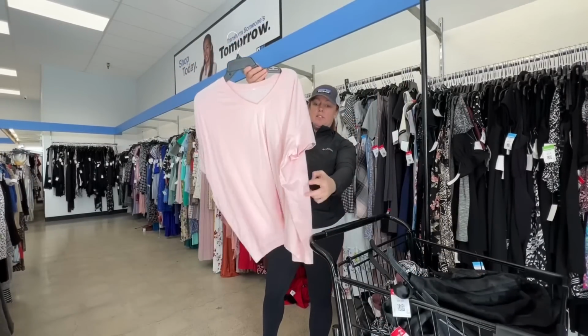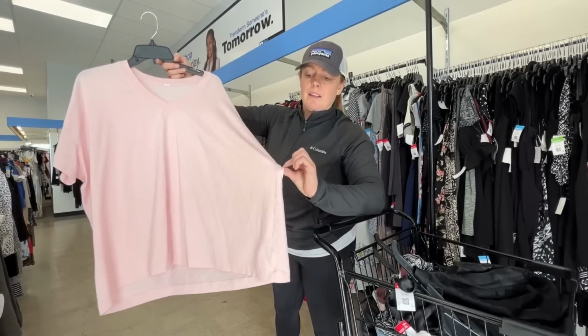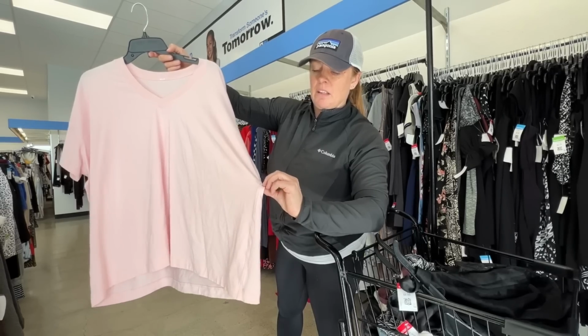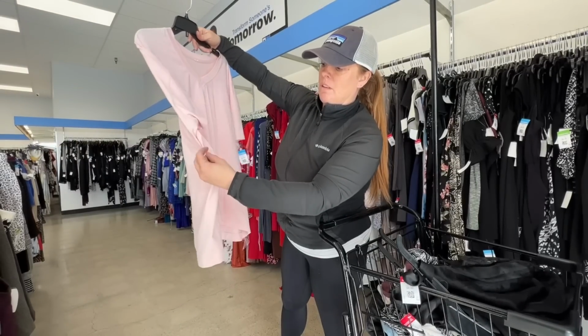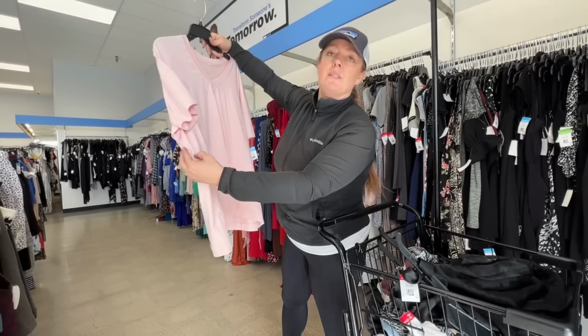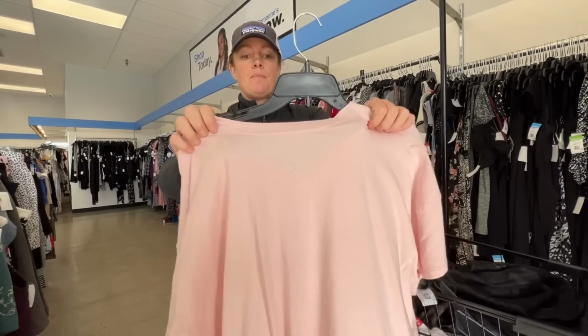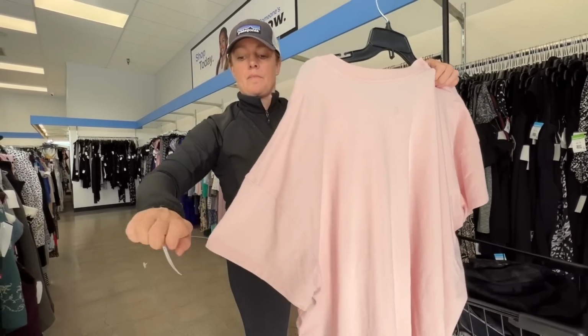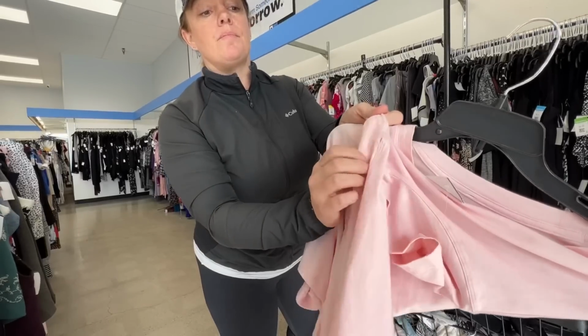All right, this one was a bummer because I thought it was a plus size Lululemon because it was just a nice size tee, but then I think it's missing some sort of string or something because there's two tiny holes on each side. So I don't think it's plus size. I think it's supposed to be worn kind of oversized and tied. So I just decided to leave that behind. It was full price and it clearly is missing something. So that was a bummer.